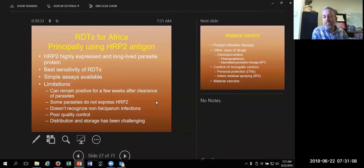We have much more sensitive tests, of course, like PCR, but these are not practical in a field setting. And also, we're not sure we even want such a sensitive test, since if we look hard enough in some parts of Africa, everyone will have very low-level parasitemia. The level of sensitivity of a blood smear or an RDT is probably about what we want for routine diagnosis of malaria.